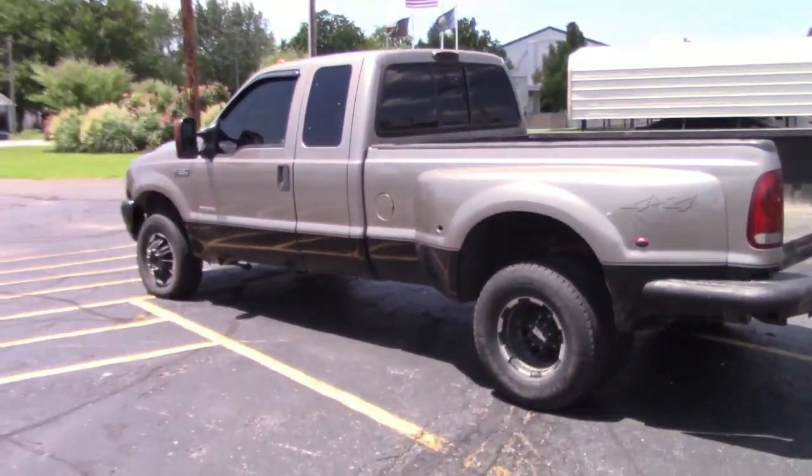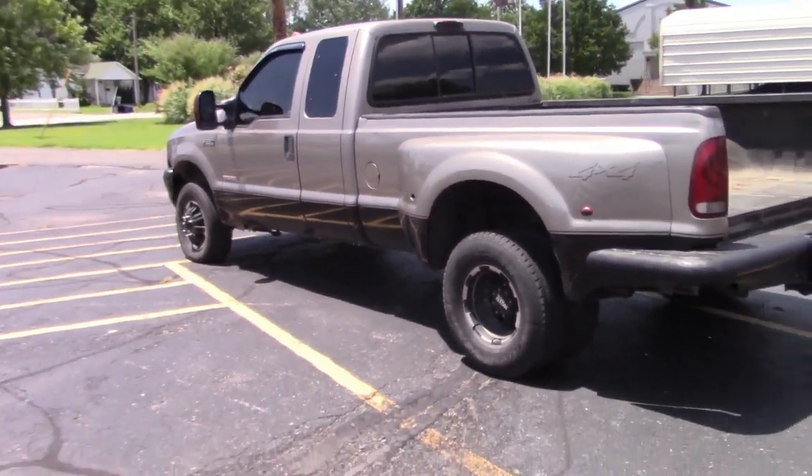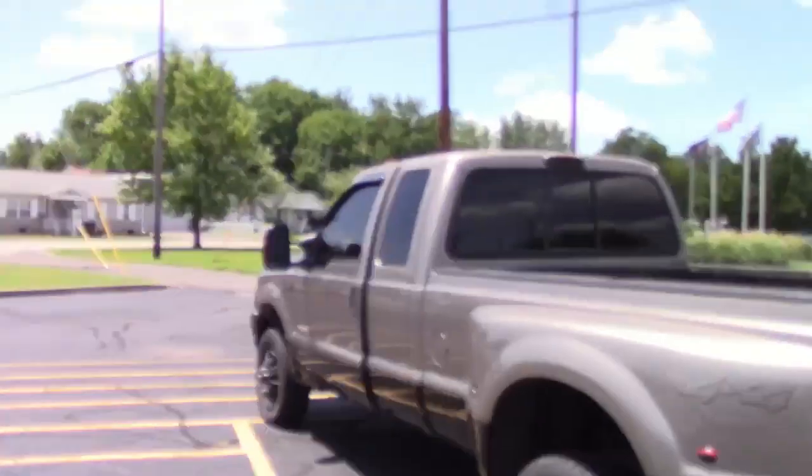Alrighty guys, we just picked up the truck, man, out here in Kansas. This thing runs like a scalded dog, man. I'm talking about for real.